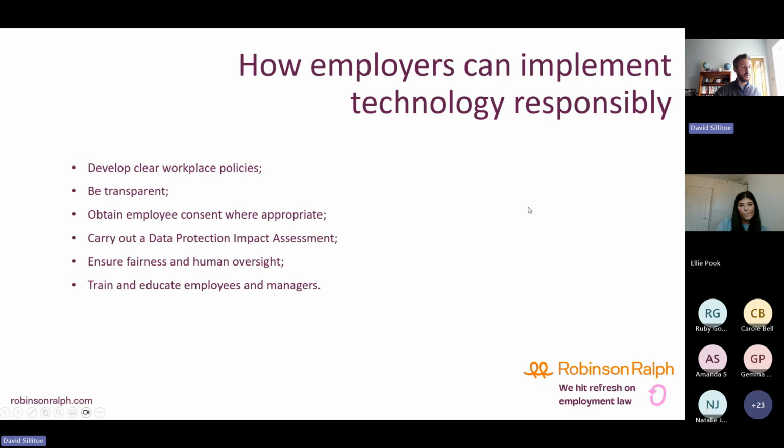Okay, cheers, Ellie. So, final substantive slide. So, monitoring employees, obviously, it's not inherently unlawful, but it might amount to a breach of privacy or data protection if you fail to comply with legal requirements. So to help ensure legal compliance, make sure you've got clear workplace policies setting out the nature and scope of any monitoring activities.